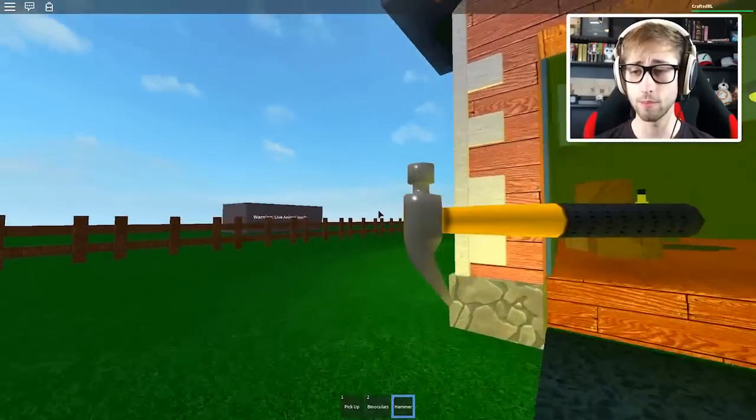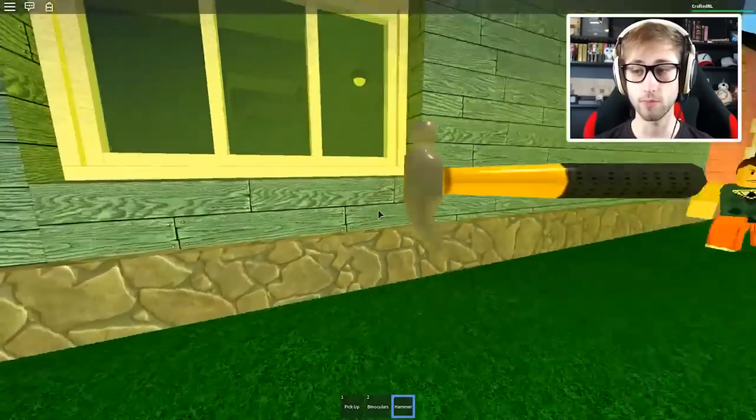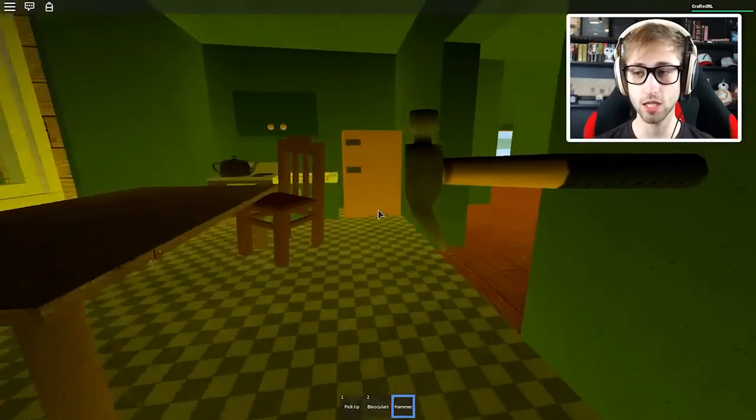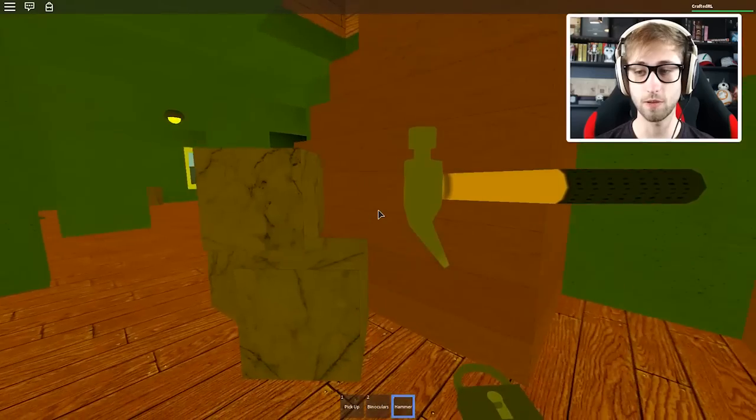Now, we'll get him stuck by running around here. And then we'll go through his back little bit like this. Run real quickly around the corner like that. And he shouldn't be able to come through. That should be fine, I hope.